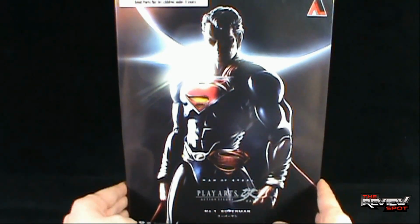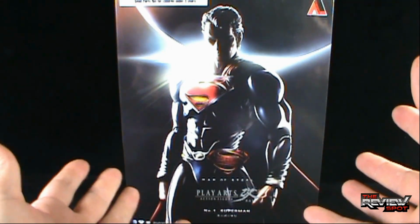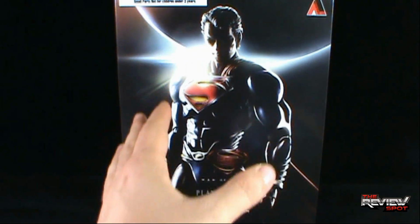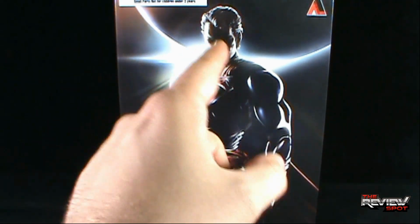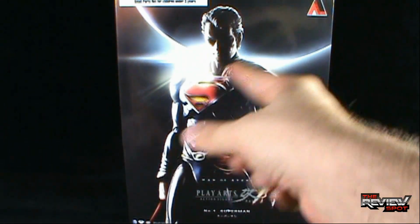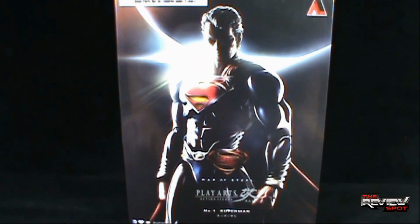I don't know if I'm actually going to pick up Zod or not. If I'm going to get anyone from the movie property, I'm really just going to be looking for Superman figures. On the front is an actual nice lit image of the Superman figure. Now, questionably for me, what's really going to kill this figure for me is the head. Having seen pictures of the figure online, and even opening up the box, I'm still debating whether the head is good or not.